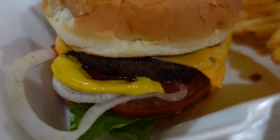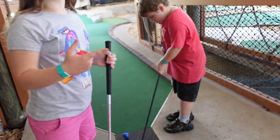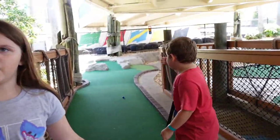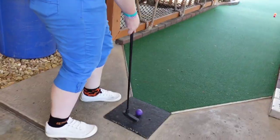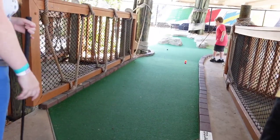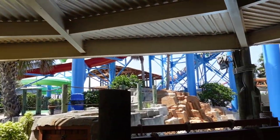Next up, we did the mini golf, which is included in that pass, and I wanted to get it done first because Florida is crazy with the weather. You never know if it's gonna rain. We actually didn't have any bad weather, which was nice, but a few times we've been to the water parks this summer, it's had to close for a little while due to lightning and rain, and we had to wait it out. We got lucky today.